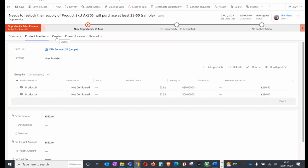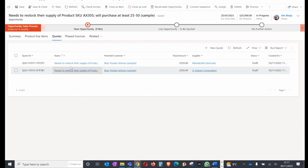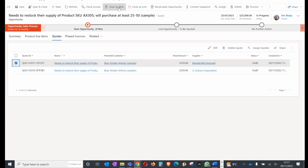We also see the ability to manage multiple quotes, as in the manufacturing space. So if we have an opportunity that's arisen, we might need to go out to some suppliers to get the work quoted for. And this is a real common trend we see in manufacturing, is they want to have the ability to store and track multiple quotes that come from different suppliers. So in this scenario, we've got two. They're actually for the same price, but we might prefer A-Datum, or we might prefer Movia Denmark as our supplier. So we can then choose which one we want to go ahead with. We can convert that, and we can then move that on to the fulfillment.